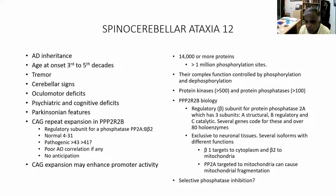So I started looking into SCA12. As you know, this is a disorder that, while it has been described in the US and Germany and the Far East, is very prevalent in India. It is autosomal dominant, typically comes on in the 30s and 40s and 50s. Tremor, cerebellar signs. This disorder has some additional features, like psychiatric disturbances and cognitive problems, like memory problems. Some of them look like Parkinson's. So depending on where the mutation is expressed, you can have a wide variety of clinical problems in the brain.